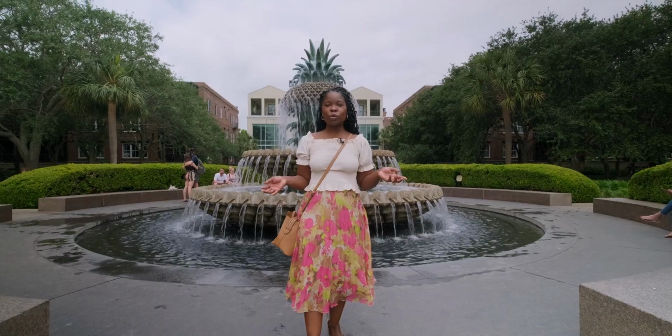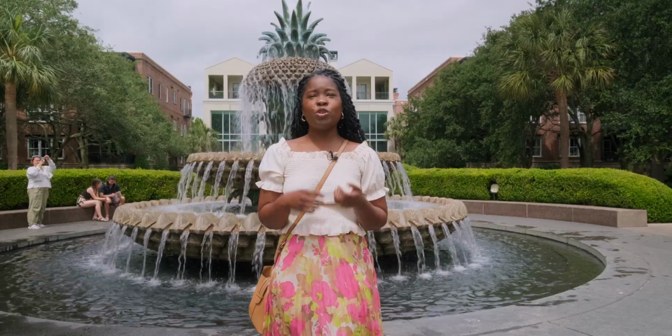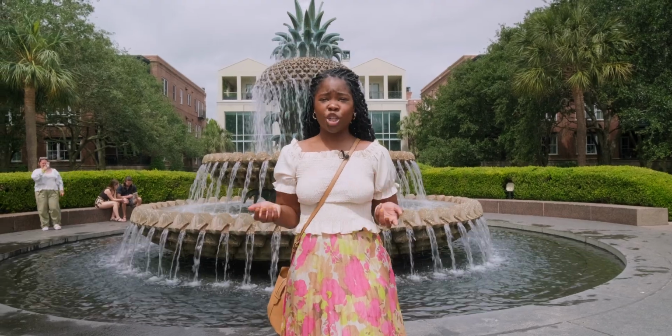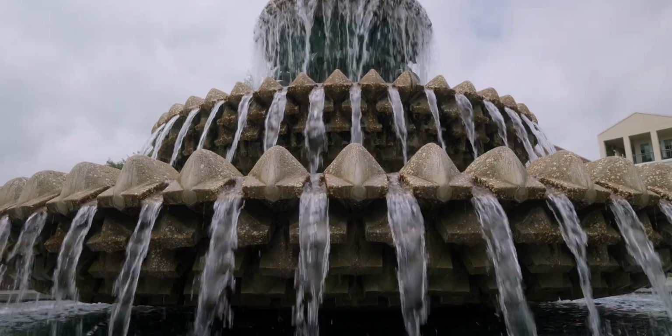Okay guys, welcome to Waterfront Park. This is where the iconic pineapple fountain is. If you didn't know, the pineapple is the symbol of Southern hospitality. And so when you're in Charleston, you gotta take a picture with this or you really haven't even been here.